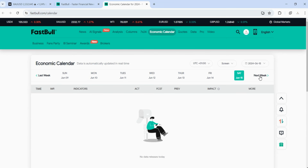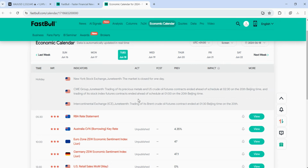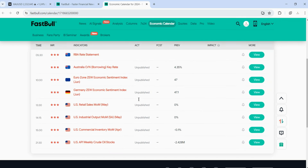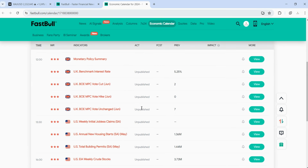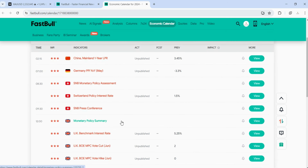So I'm just going to click next week here, and then I'll start with Monday, which is June 17. So we have a red folder news event that's a 3-star high impact news event regarding manufacturing index. Then on Tuesday, this is what we have lined up. You know, we have the Australian news event, but as you already know, my major focus is always on the US news events. So what do we have on Thursday? On Thursday, we have unemployment claims and all of those good stuff. So keep an eye on your economic calendar so that you stay informed.